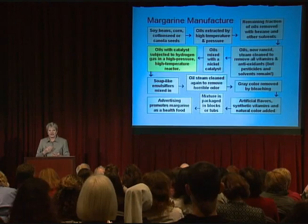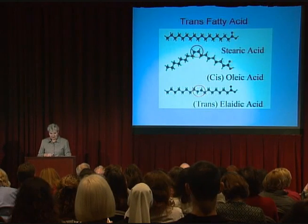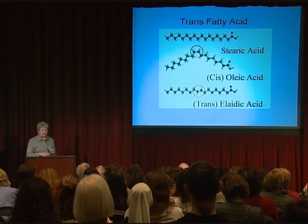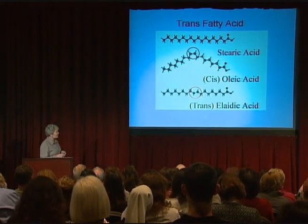If you saw how this was being made, and you never will because there's no films of this. They don't take pictures inside these processing plants. And this is how they take a liquid oil and make it into a solid fat that behaves like a saturated fat, so they can use it in frying, and they can use it as shortening in cakes and cookies and things like that. Okay, so what happens when they do this process called partial hydrogenation?